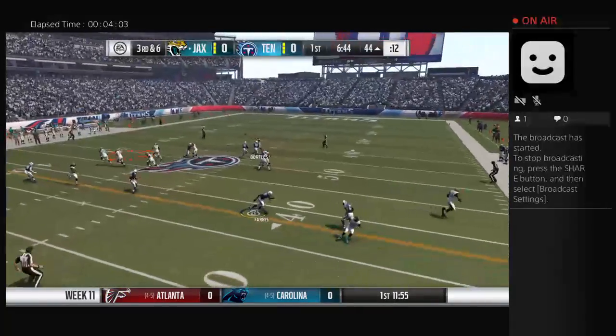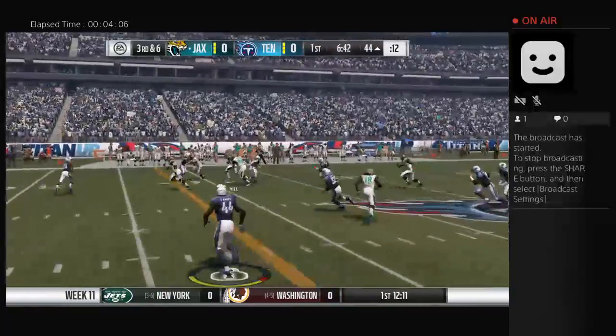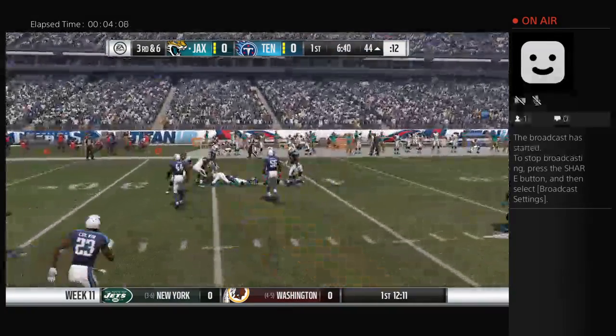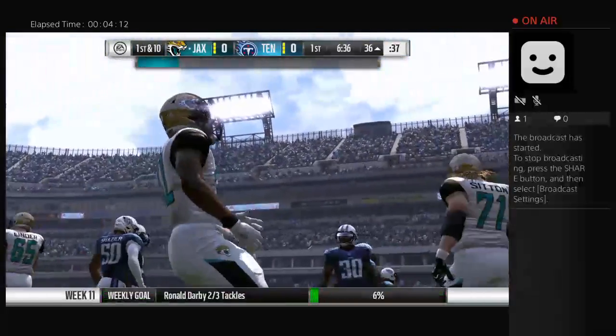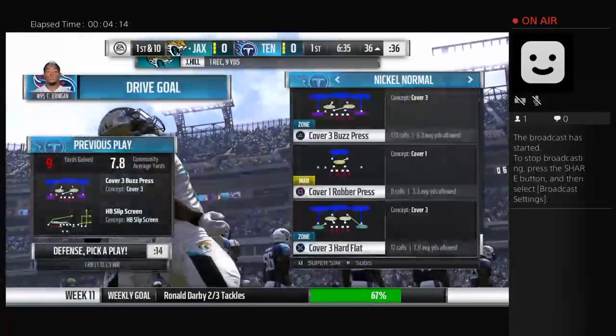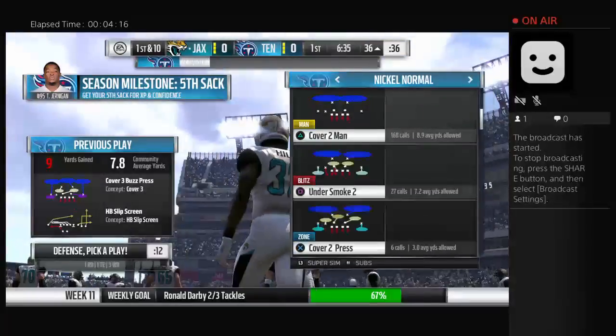Throwing, Bortles on 3rd down. They set up the screen to Hill. And he's able to get the first before he's taken down at the 36. It's a 9-yard gain, and it keeps the drive moving. And they're getting him involved early.